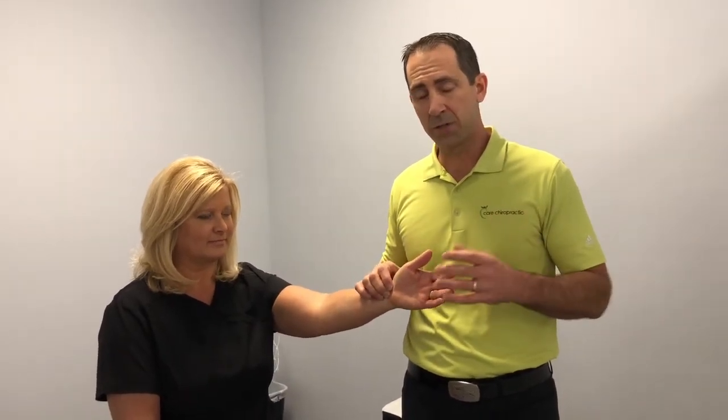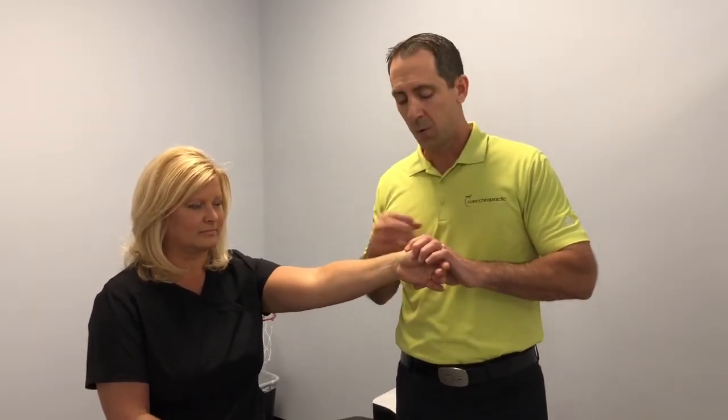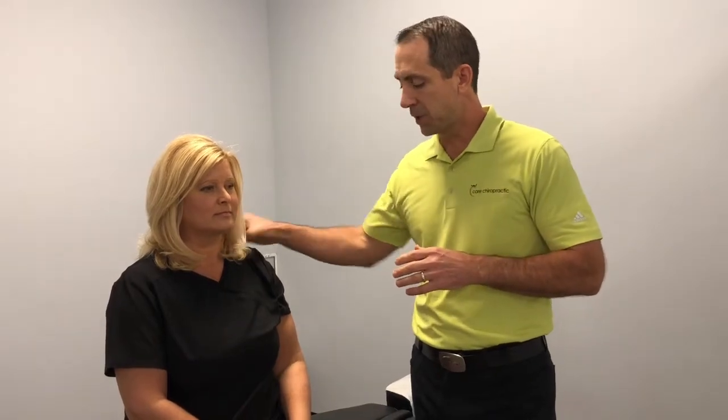Treatment-wise, what we do is adjust the wrist to put the tunnel back in the carpal bones of the wrist. That frees up the nerve. Then we also adjust the neck from a spinal misalignment standpoint, which takes the pressure off the nerve as well. This is the best way to get results, by decompression: adjusting the wrist and adjusting the neck to free up the nerves so the body can function the way that it knows how, and then we decrease the symptoms of the tingling, the numbness, and also the weakness.